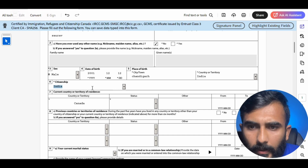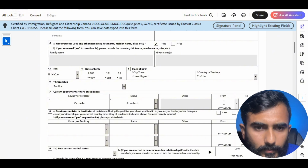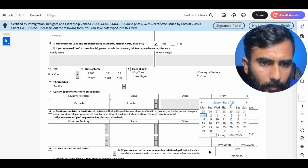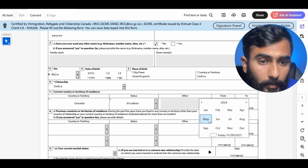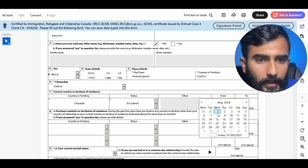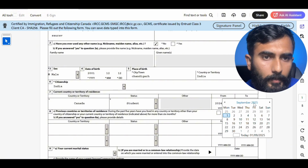The next is current country. So it's already set as Canada. So for the status, I'm going to select student, and the other field you can see is blacked out already. And we have to select the date when our study permit was issued. So I'm going to select the date here, and then you have to provide the expiry date here.